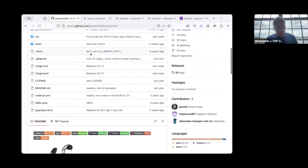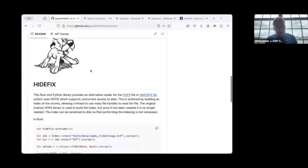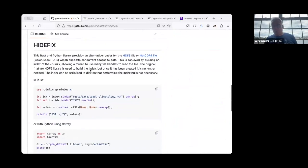At the core of Hidefix is the approach that they're trying to solve this problem of faster, more performant reading of HDF5 or netCDF4 files. Their current capability is only for local files, in other words, files in a file system rather than some kind of remote data access, like a cloud object store or a data service API. But as far as I can tell, nothing really prevents them from extending this approach to, let's say, S3, because Hidefix actually uses the Rust binding to the HDF5 library.